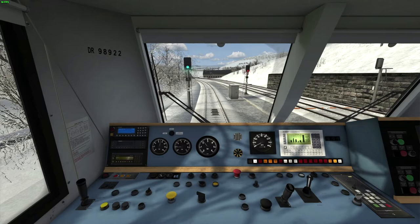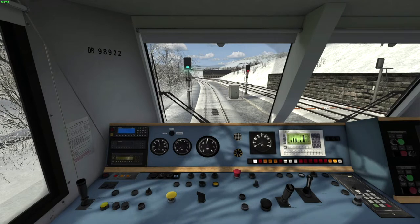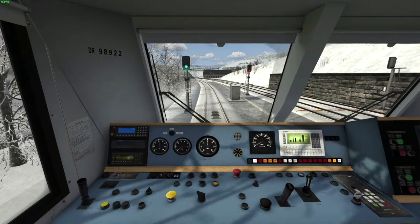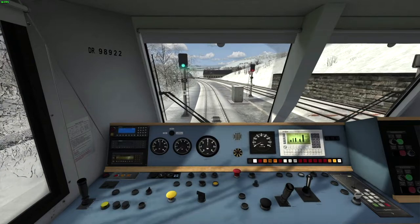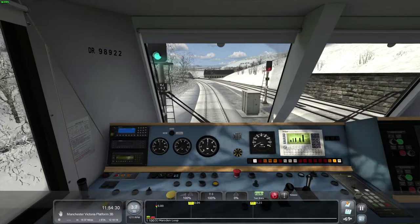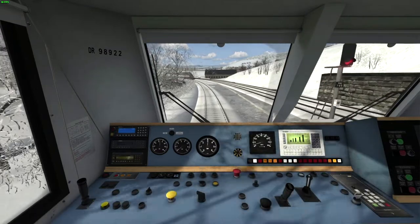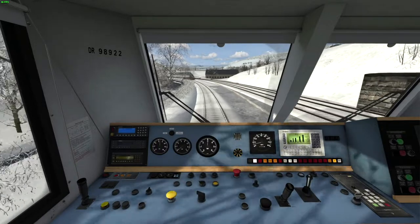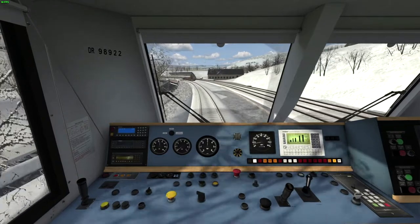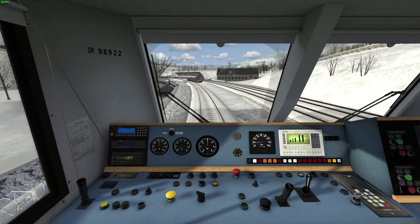So as you can see, we are slowly just crawling forwards, and now we're moving. So it's about 10 miles to the loop. Speed limit is 30 miles an hour, going down to 15. And the next stop is Manchester Victoria, at about 18 miles. And that is how you do the hill start.